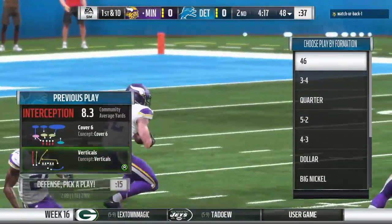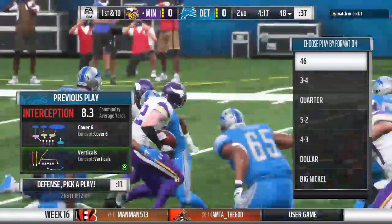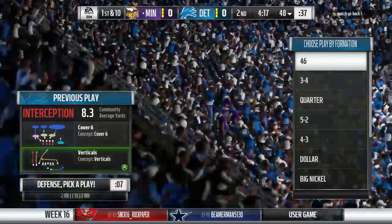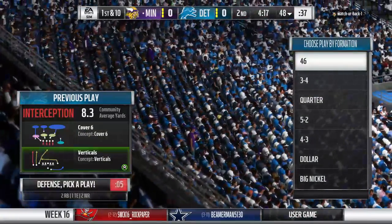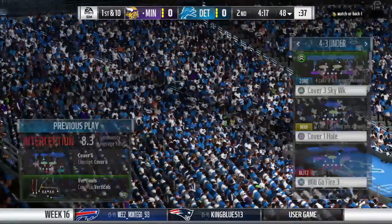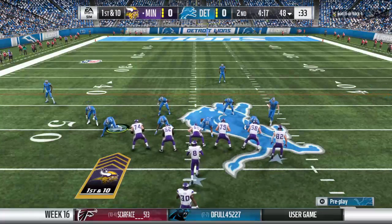Well, if you go by the numbers, you'll find as the temperature goes down, so does passing efficiency. That was a good pick. And now that we're in December, the routine throws are going to be harder for the quarterbacks. And this one, it winds up getting picked off. So good starting field position for him here as they come up 1st and 10.